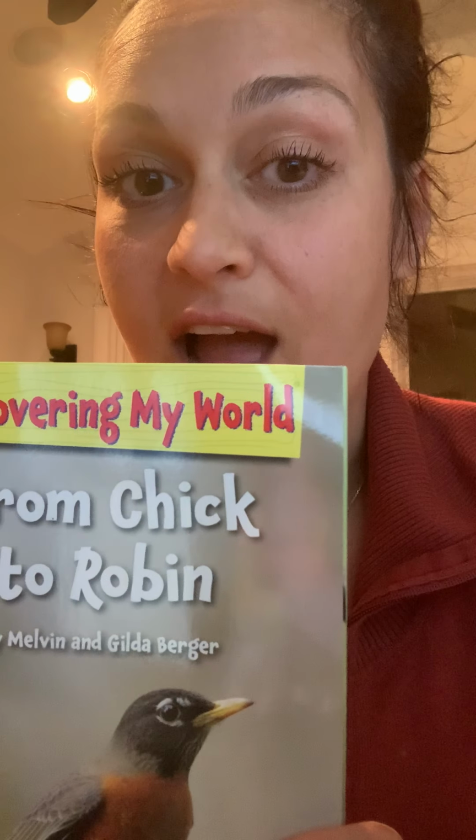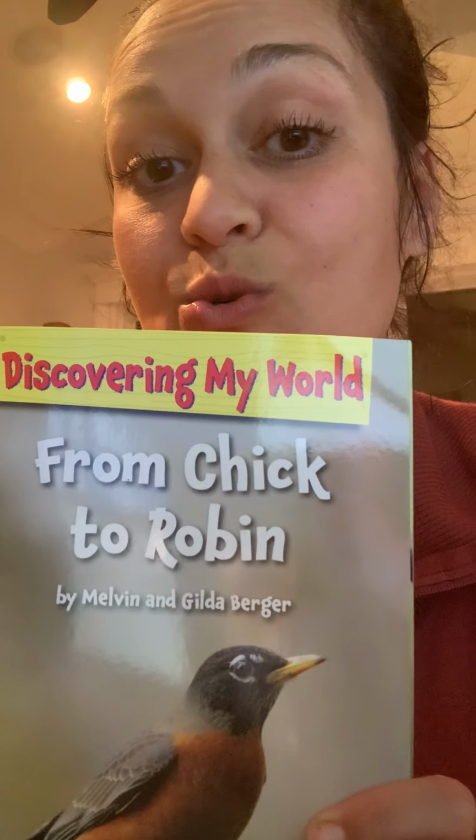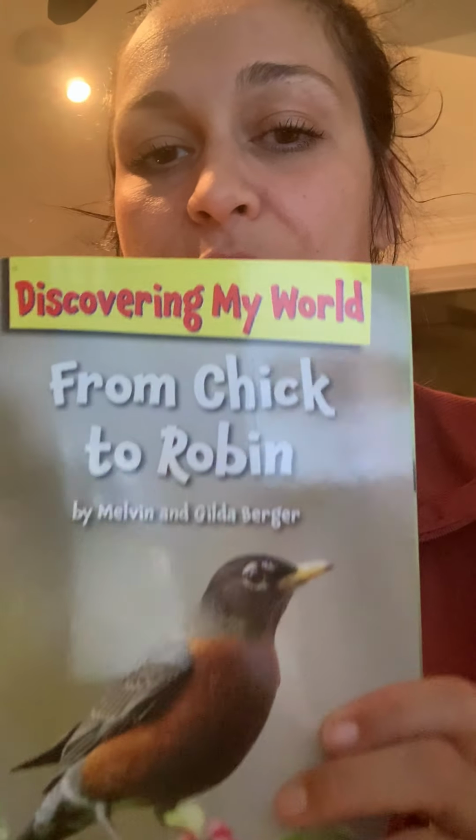I see, Jonathan and I have been seeing lots and lots of robins just flying from tree to tree and just hanging out in the grass, sunbathing. So I thought this would be the perfect book to choose and also to learn more about. Okay, so here we go.